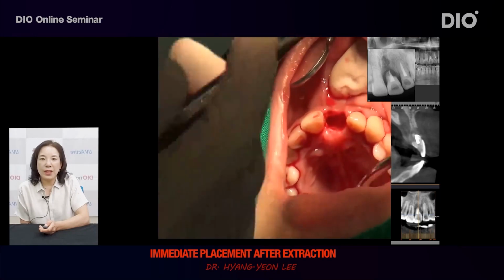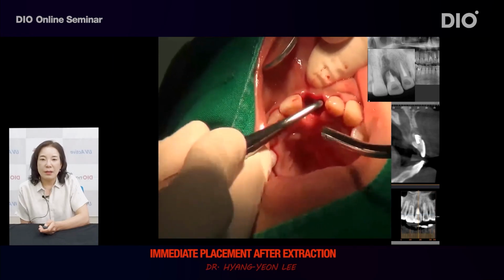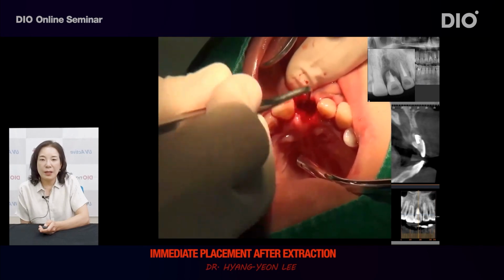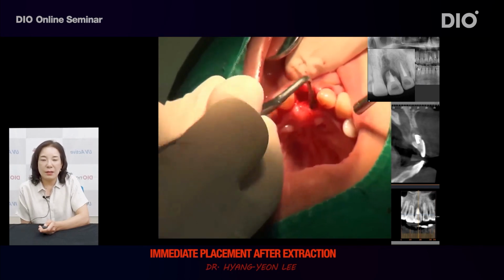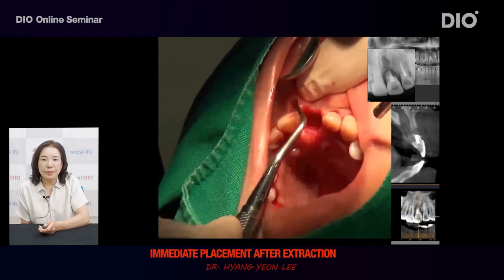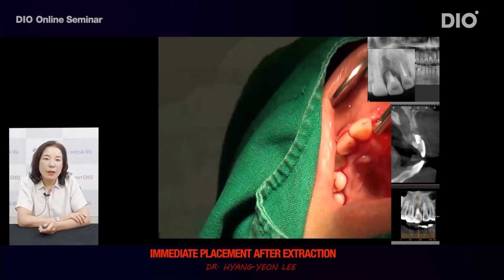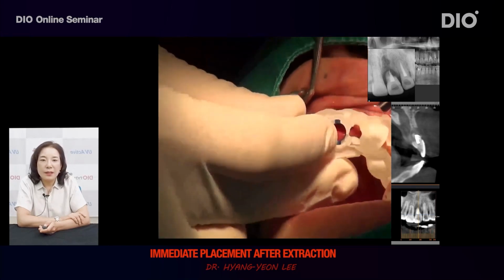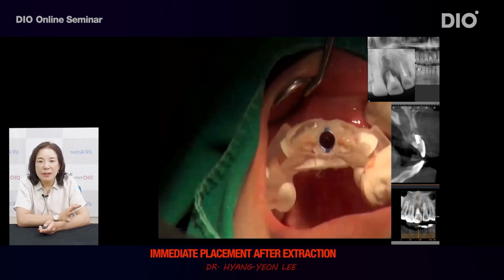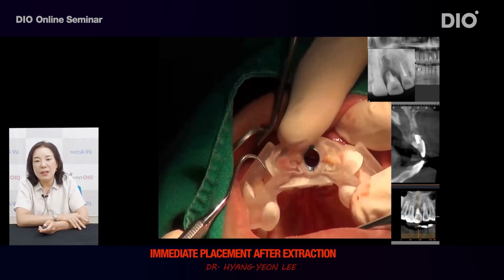Wash off. You must check several times for the presence of inflammation. And you must also check whether the guide is fitted well. Since the guide is made prior to the tooth extraction, it is essential that you check whether the guide fits in the tooth.